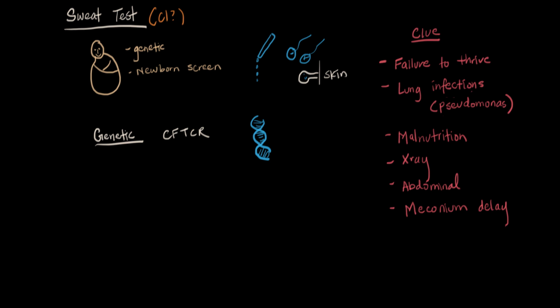Diagnosing CF is not really a huge mystery because we know the gene, we know the sweat test has good accuracy. So the key in cystic fibrosis diagnosis is to watch out for these clues and think of CF when you see them.